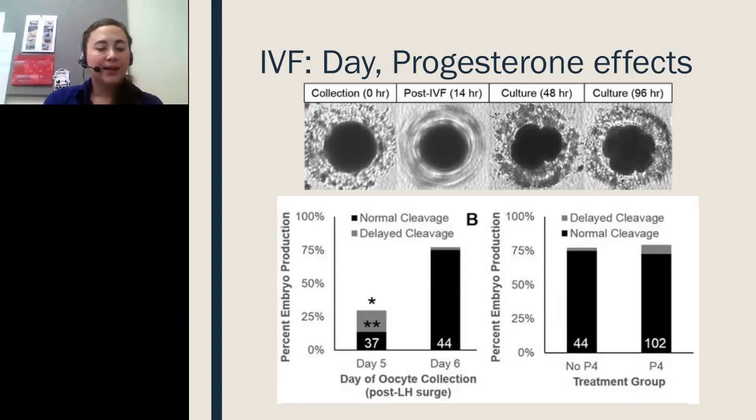So when we look at the overall rates of embryo production, again, day 5, we had fairly low rates comparable to what we saw in those previous studies using in vitro matured oocytes. But day 6, we had very, very high rates of embryos being produced, between like 70 and 80%. However, when we look at progesterone versus no progesterone supplementation, we saw no difference in the rates of embryo production in the presence of progesterone.